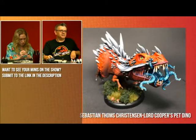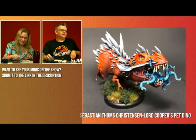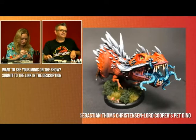And I love the look of the rest of it. I love the white spines and spikes. They look great against that orange. That orange has got a lot of excellent depth to it. Love the purple around the mouth. And that eye. Look at that eye. So cool. But I think is this another Malifaux miniature? I think so. Yep. Very cool.